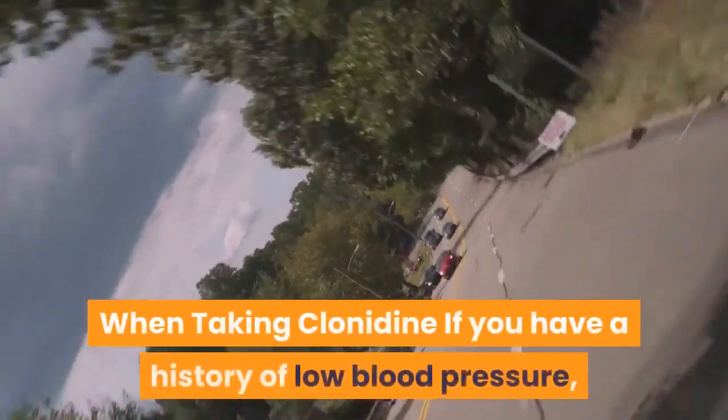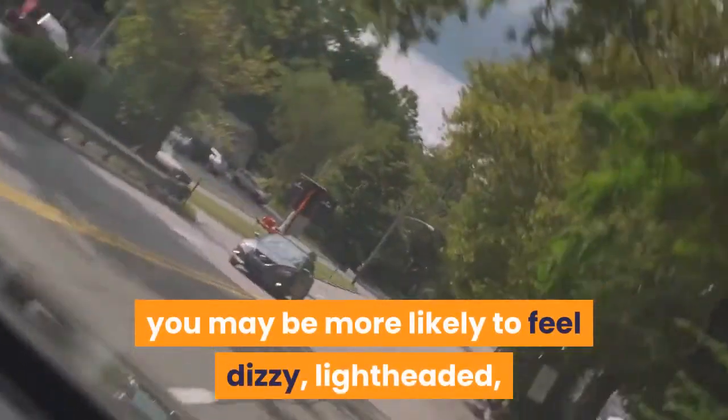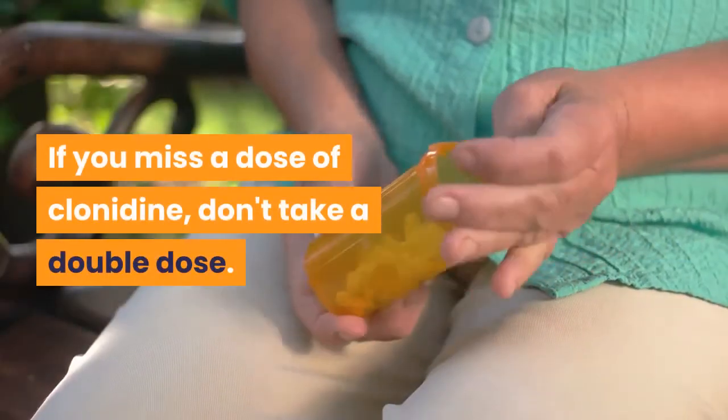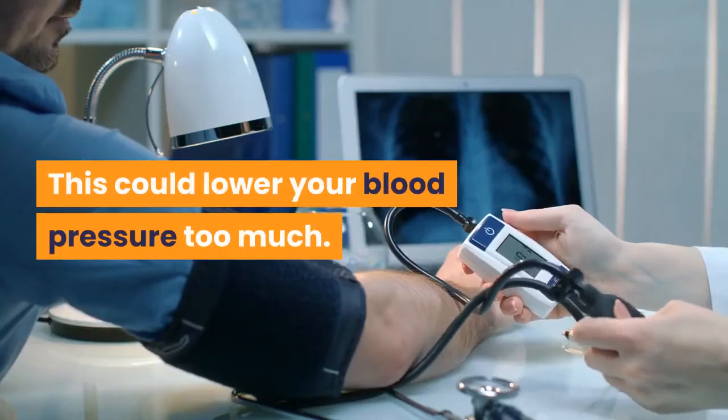Precautions when taking clonidine. If you have a history of low blood pressure, you may be more likely to feel dizzy, lightheaded, and nauseous while taking clonidine. Point 4. Many people forget to take their medication. If you miss a dose of clonidine, don't take a double dose. This could lower your blood pressure too much.